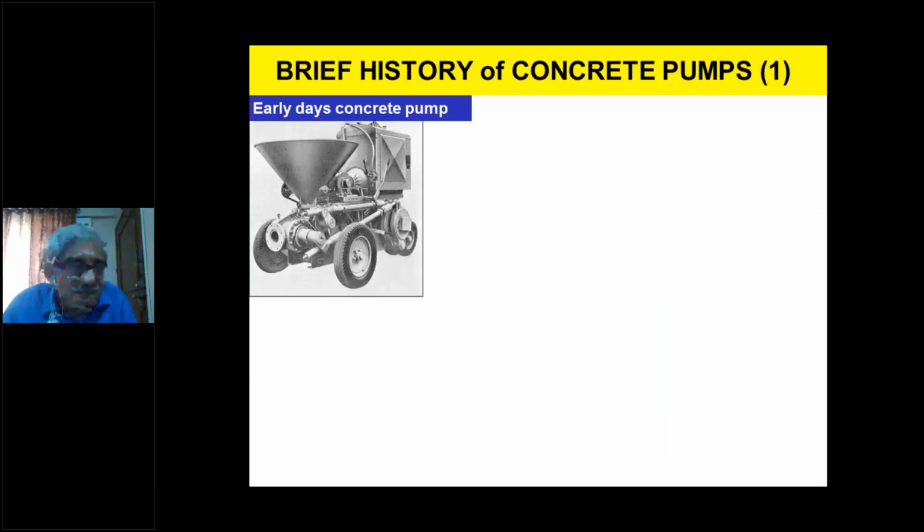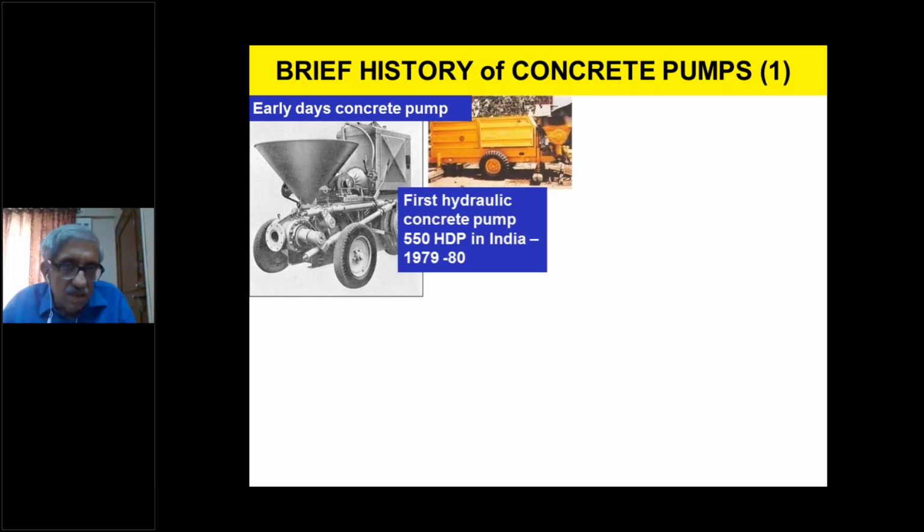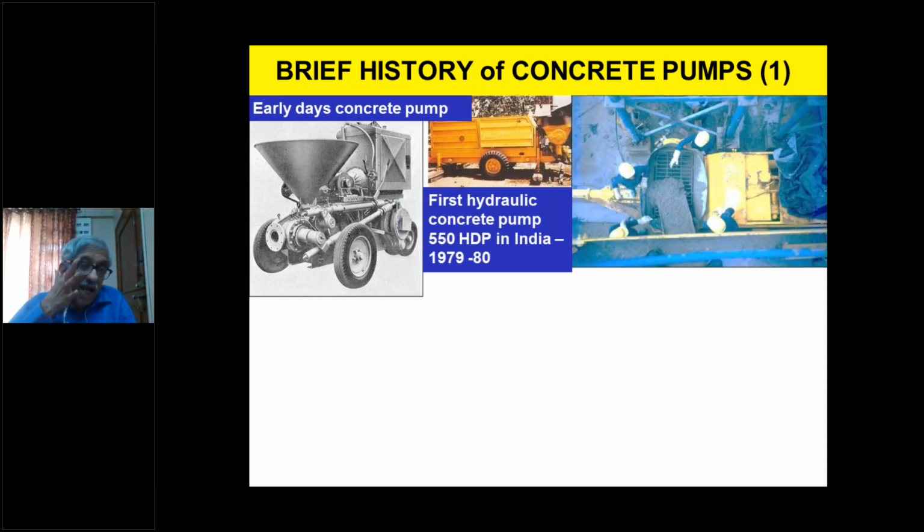If one sees the brief history of the pumps, in the earlier days, pumps were used to do concreting in tunnels, but they were mechanical pumps, just like our water pump. And more or less you can see the early days pump looks as if it is like a graniting machine. However, our pumps are run by a hydraulic system, and the entire hydraulic system is controlling the working of the pump.